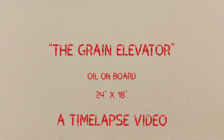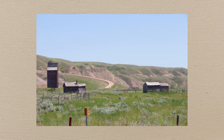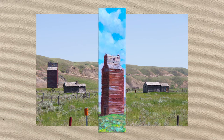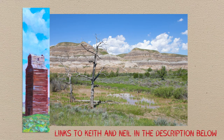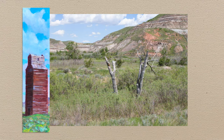I say howdy because we're out in the Badlands for this video. This is a little town called Dorothy, Alberta, out east of Drumheller, and this is the plein air painting that I did on location. Some buddies and I, Keith Andrews and Neil Hammond, went out past East Coulee into Dorothy a little while ago, and I had this old canvas kicking around, which is such an odd-shaped canvas.